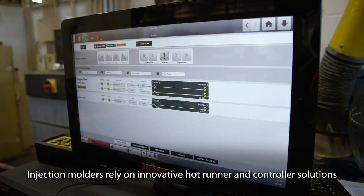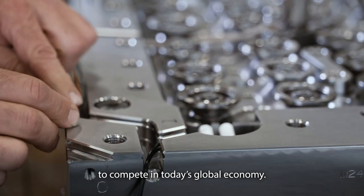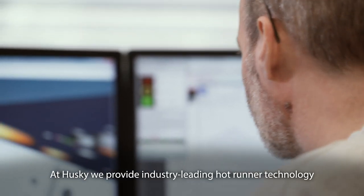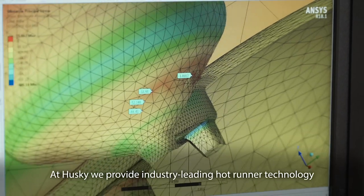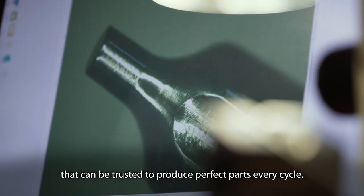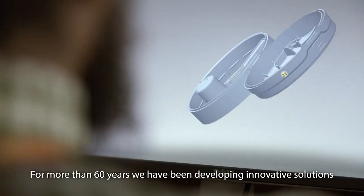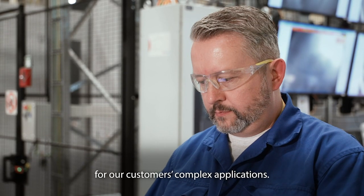Injection molders rely on innovative hot runner and controller solutions to compete in today's global economy. At Husky, we provide industry-leading hot runner technology that can be trusted to produce perfect parts every cycle. For more than 60 years, we've been developing innovative solutions for our customers' complex applications.